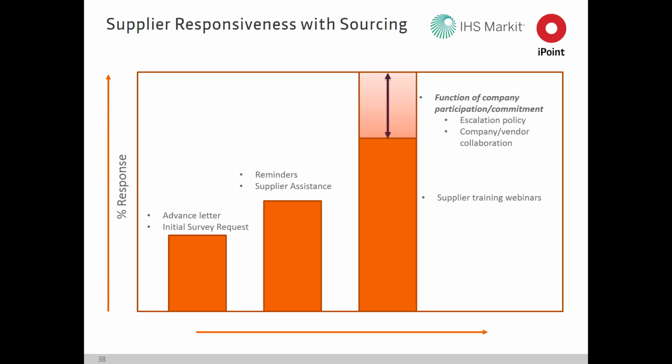In other cases, some suppliers won't immediately respond. Some suppliers require proof of purchase. They don't recognize the company requesting the information, so they need further information. Oftentimes, there's an escalation process that goes on to obtain this information internally and provide it to the supplier so they can complete the task of providing that content. Next slide, please.